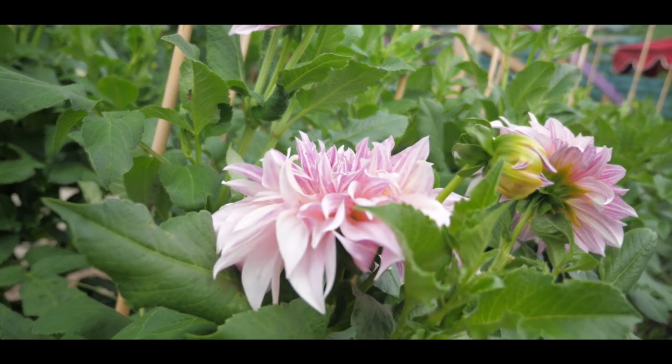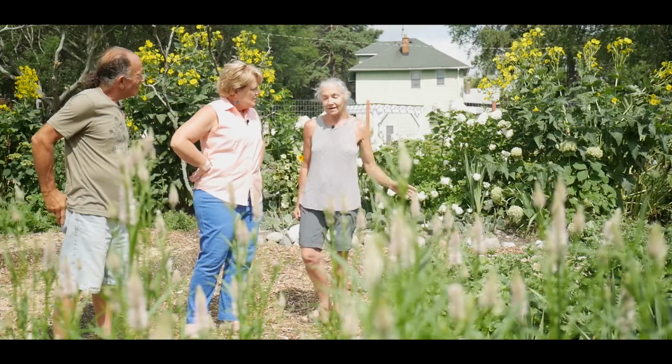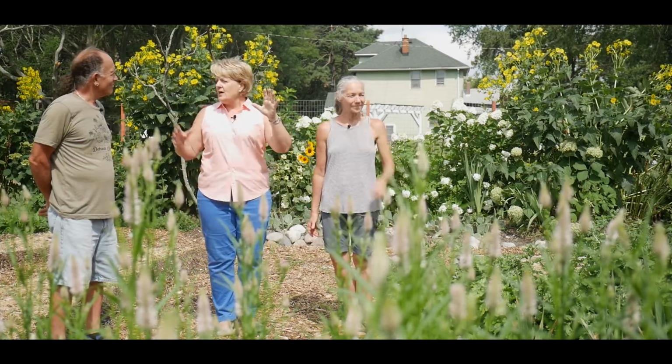These are heirloom mums that we got from King's Mums. These are not like any mums I ever saw in my whole life. These are what they used to grow before they came up with the round basketball-ball shape of a mum. These are going to be phenomenal. We're really, really excited. Well, it's going to be fun to watch because you can't stop these two.